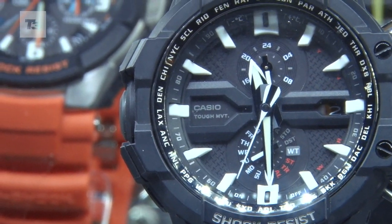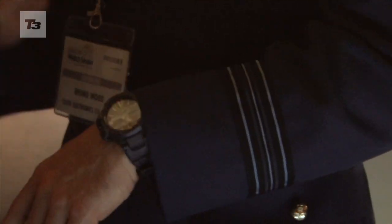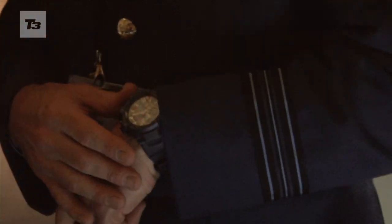and those features have now run over into the range of aviation watches that Casio are delivering. What did you want to get in a watch that you didn't already have, and what translated into the final design? Yeah, well, we asked for various features. I mean, obviously with G-Shock, it's going to be a tough, survivable watch anyway, so you can take it anywhere in the world, which was great for us, working in the desert, cold climates, warm climates, so it was really good.